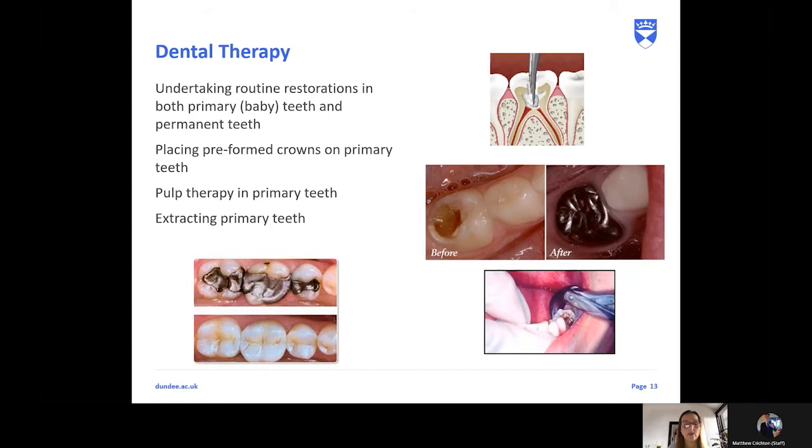A new way that we treat dental decay in primary teeth or baby teeth is by placing preformed stainless steel crowns on the tooth. So if you look at the middle slide on the right hand side there, you can see before and after, where we've got a very large open cavity with decay on that molar. These baby teeth don't take well to us going in there with a dental drill and removing the decay. That's exactly what we would do if that was a permanent tooth. Baby teeth don't like it very much.